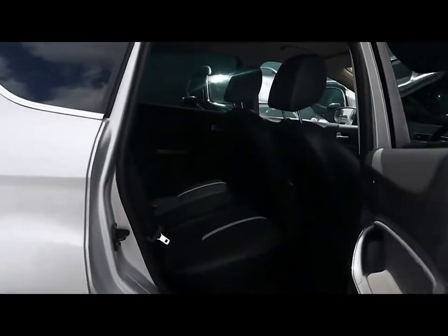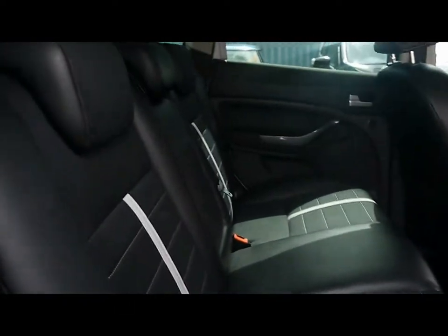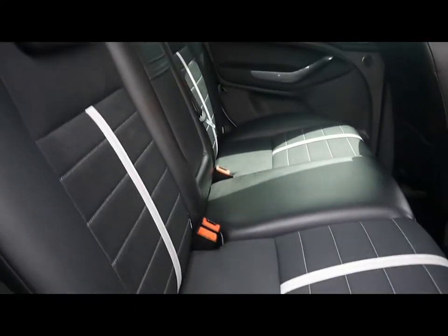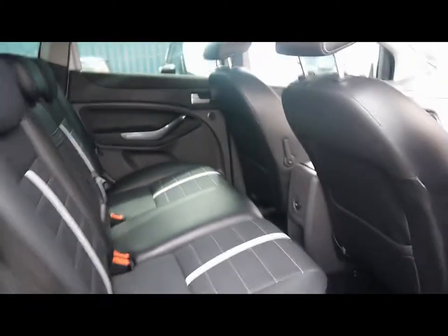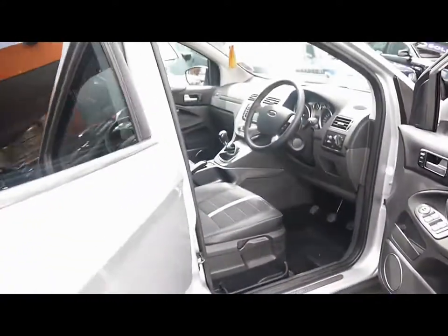Okay, so inside the car then we have half black leather upholstery with Isofix child seat support to the bottom there as well. The seats, as you can see, have no rips, tears or stains front or back.